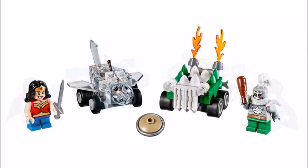Another set is the Wonder Woman vs Doomsday and this should be popular for the small Doomsday minifigure and he's got an exclusive printed torso head and extra white beard and hairpiece and you could add normal sized legs easily to make it a full size Doomsday. But personally we feel a big fig Doomsday in a set would have been a better debut for this villain.